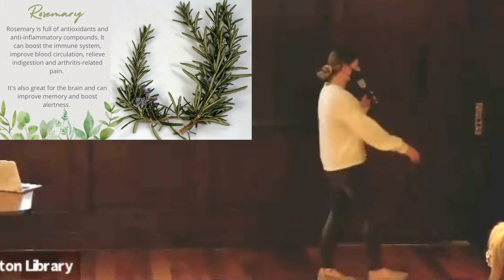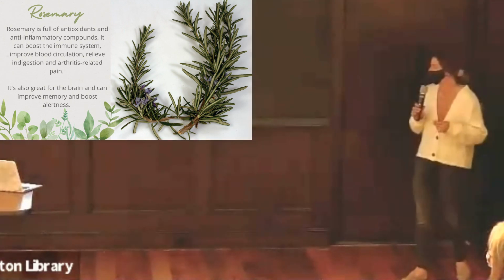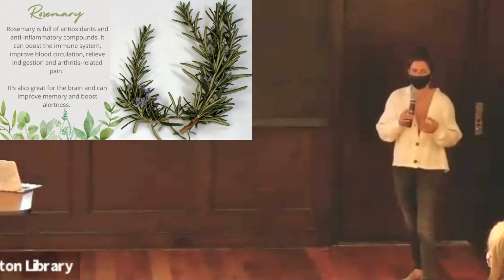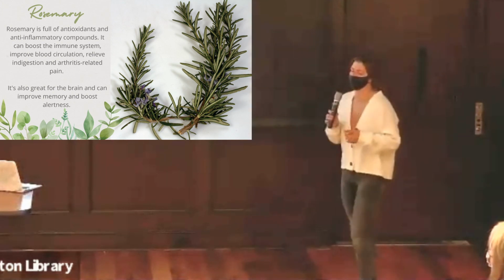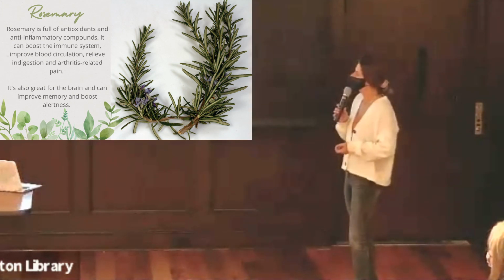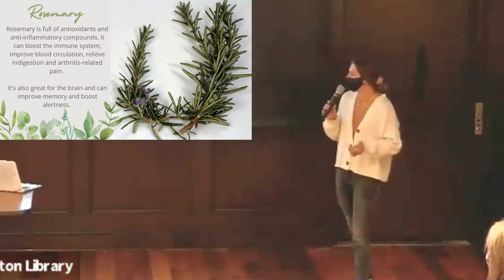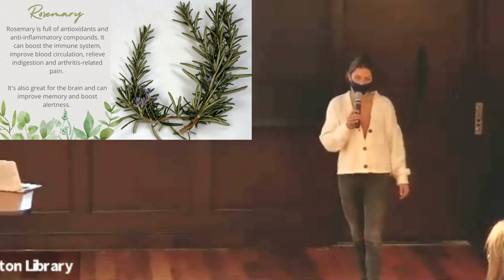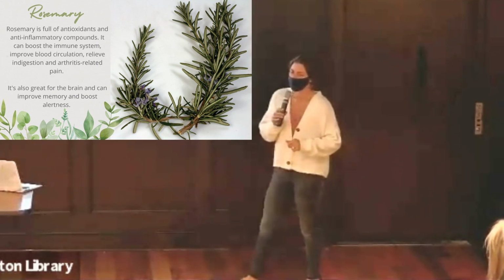Rosemary. So rosemary is more of a woody, very earthy type of herb. It is full of antioxidants. It has a lot of anti-inflammatory compounds, and it can boost the immune system, improve circulation, and relieve indigestion and arthritis-related pain. It is a very potent anti-inflammatory agent.